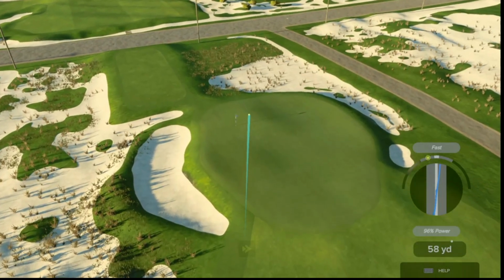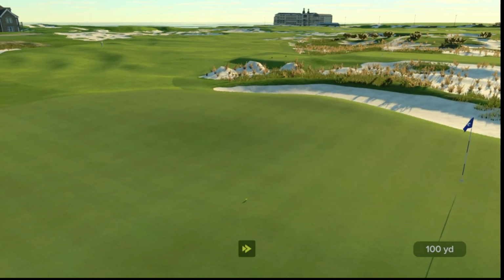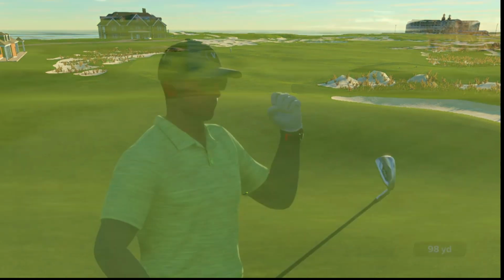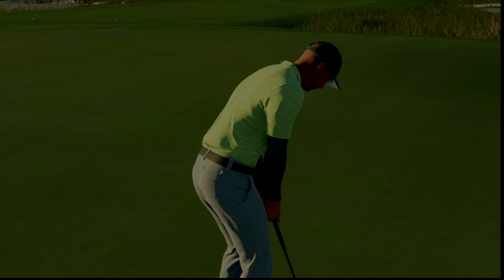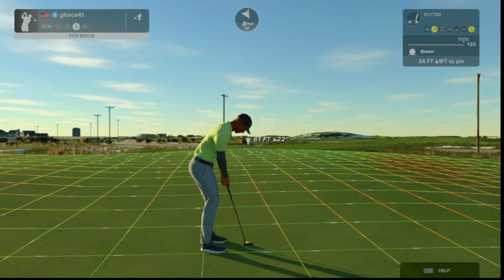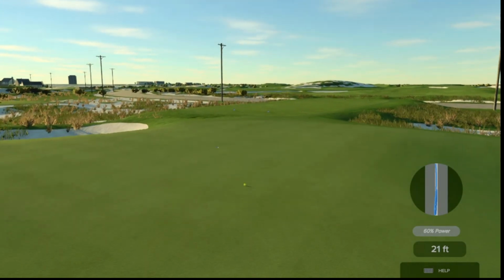I just pushed it. Stay up. Stay up. There. Nope. Darn it. Pushing everything off to the right. Right is okay in real life, my pro teaches me. If you're just off to the right, that's much better than left. Left is bad.